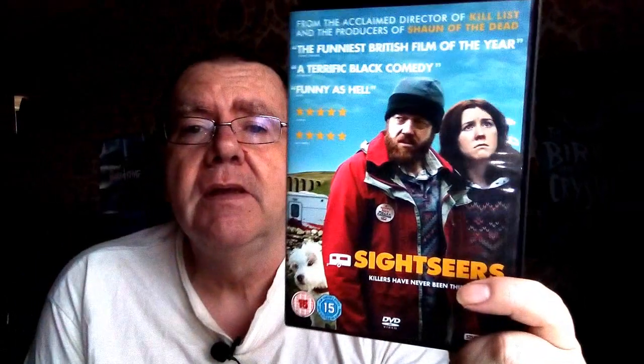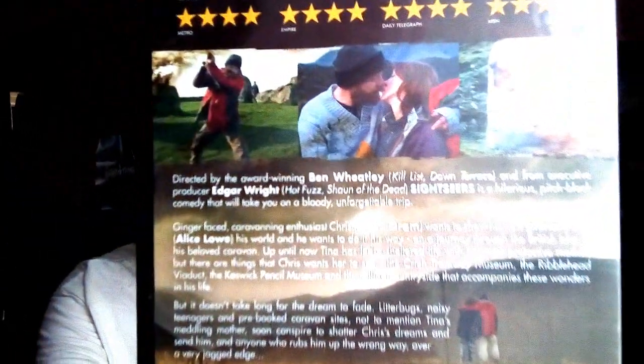Next one up, while I was in Asda yesterday, I picked this one up as well. It's supposed to be a very good British dark comedy. I've never seen it actually, and it's a movie called Sightseers. As I say, never seen this movie. It's got quite a few good ratings there, guys. I know a couple of you have seen it and speak highly of it. But this is going to be a first time watch for me, so I might do a review of it when I've watched it. So there you go. That is Sightseers.